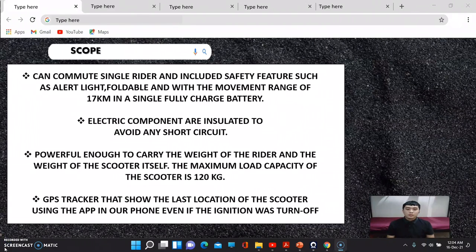Scope. The scope for our final year project is that the project can commute a single rider and includes safety features such as an alert light, foldable design, and a movement range of 17 km on a single fully charged battery. Electric components are insulated to avoid any short circuit, and are powerful enough to carry the weight of the rider and the weight of the scooter itself. The maximum load capacity of the scooter is 120 kg.